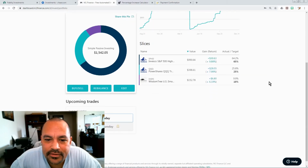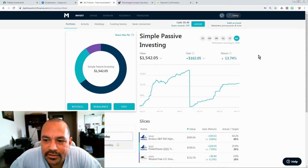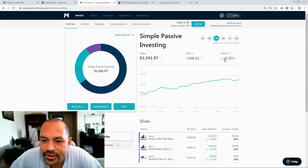So that's the update for M1 Finance of December. 1 month return 3.25%. The market's not quite closed yet, so that's why this number's fluctuating.